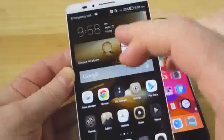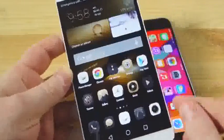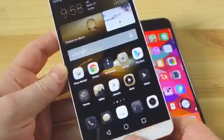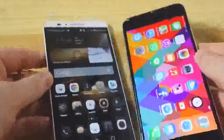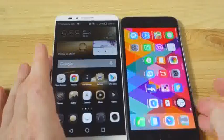So that's the first thing that strikes me straight away. As they mentioned on launch, Huawei were very proud of the fact that they're getting a great screen-to-body ratio. So you're getting a lot of screen within a relatively tight area, i.e. the bezels are very thin around the edge and also along the bottom here. Compared to Apple, certainly these are pretty thin bezels.